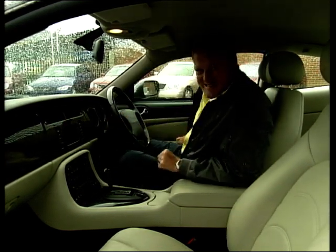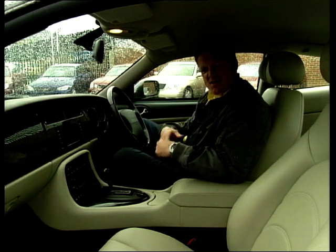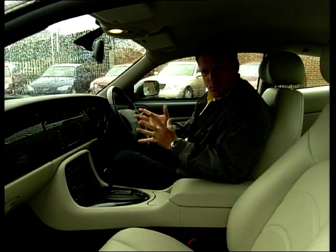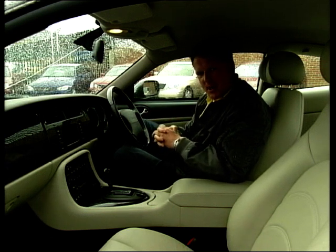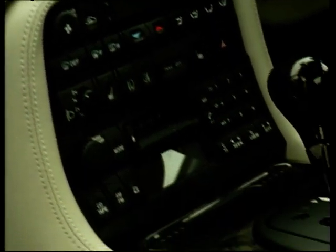Well, how about a fantastic interior? The words sumptuous and elegant spring to mind when you step inside here. It's all wood and leather. It really looks the part. And equipment is very good. Everything is standard on the XKR Coupe.